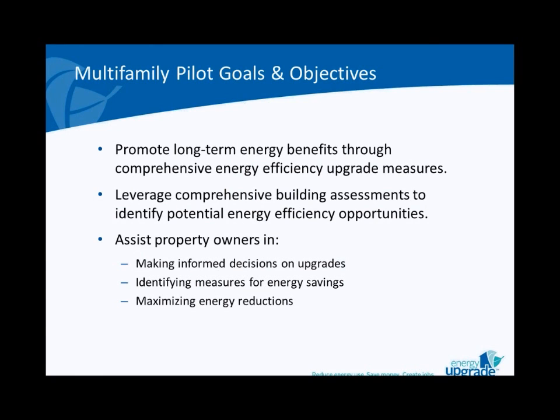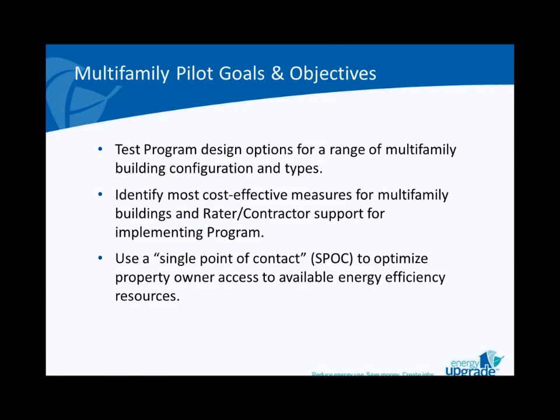There are several pilot goals and objectives to this multifamily pilot program. This program seeks to promote the long-term energy benefits of home performance. And Build It Green and PG&E want to do this by leveraging these comprehensive energy assessments to identify cost-effective upgrades. And then we also help property owners maximize their savings by utilizing these assessments and then offering rebates for upgrades.